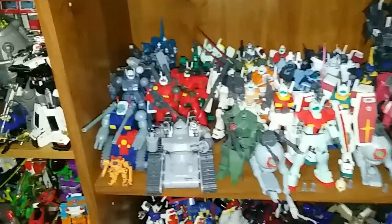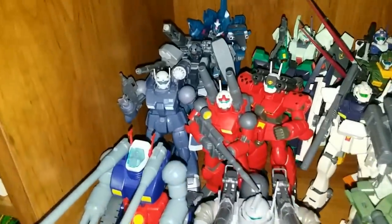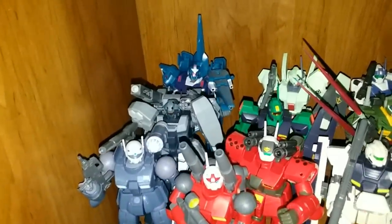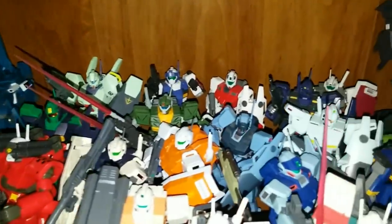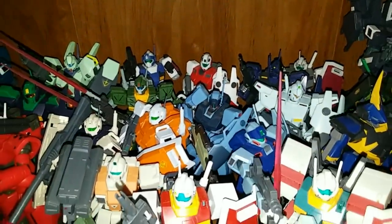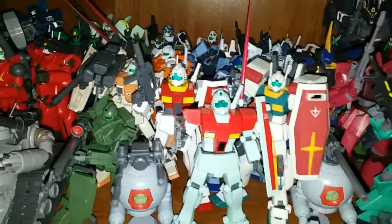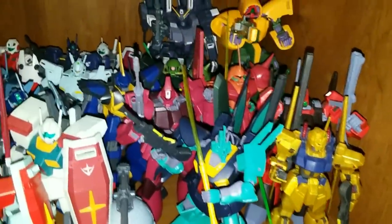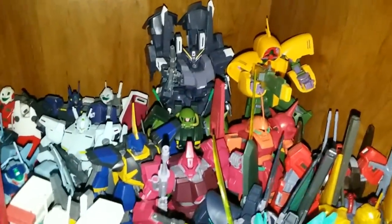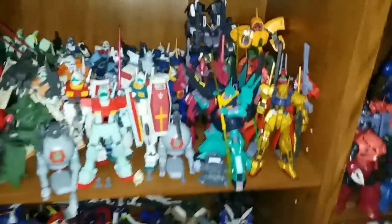Then down there, here are the Gun Tanks, the Gun Cannons, the later era Federation suits, and then the GMs. I love me some GMs. I have the Interceptor coming in, but I love GMs. And then right there, this is sort of like the AUG Titans suits, except for a silver bullet suppressor back there. But yeah, those don't really fit in with anything else.